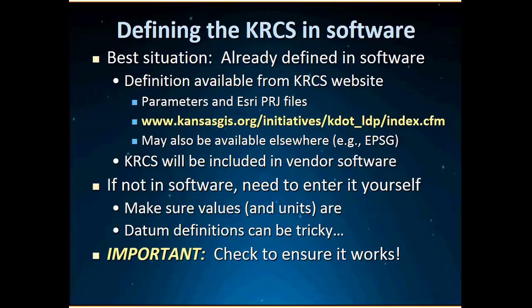More on software. The best situation is that it's already defined in the software. And as I said, it's available from the KRCS website that I just showed. You get the PRJ files, the maps. Oh, and I do mention the EPSG in here. Ultimately, and it may happen fairly quickly, KRCS will be in vendor software. I know Esri's been very fast on the uptake of these coordinate systems, for example. If it's not in the software during this introductory period, you enter it yourself into whatever it is you're using. Maybe your data collector, who knows. But just be careful. You know, they're numbers. I don't know about you, when I type numbers in, sometimes I mix them up by accident. Once you put them in there, check them and make sure they work.